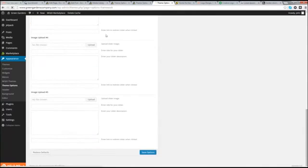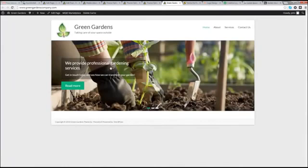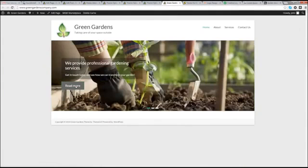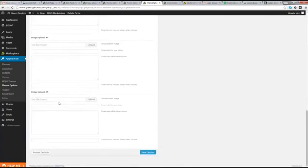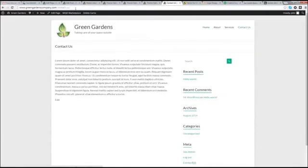So let's just quickly save that and have a look at it. And if we go to the site, let's have a look. And there you can see it's just put in the text that we just entered, and it's the same across each slide. Now this button here at the moment doesn't actually go anywhere other than just the home page, so we can change that very easily. Let's say we wanted it to go through to our contact page. It's literally this little bit here which says enter link to redirect slider when clicked. And what we could do is just simply link it through to the contact us page.